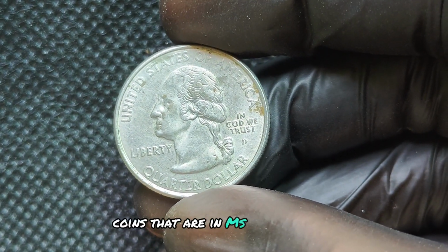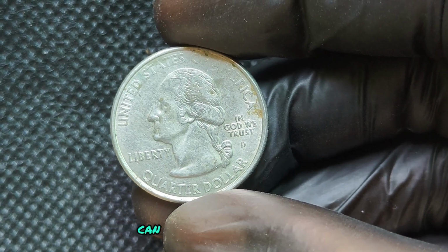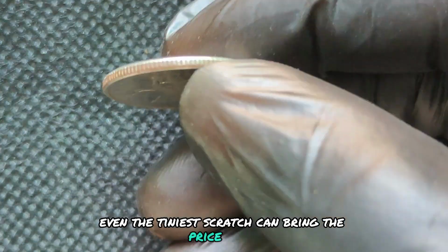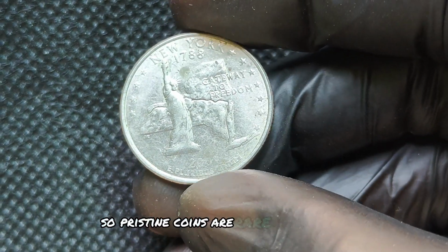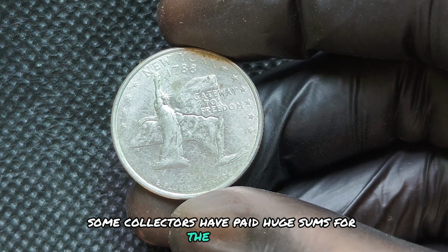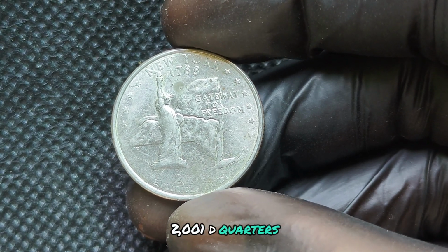Coins that are in MS68 or higher condition can be extremely valuable. Even the tiniest scratch can bring the price down, so pristine coins are rare and sought after. Some collectors have paid huge sums for the perfect 2001 D quarters.